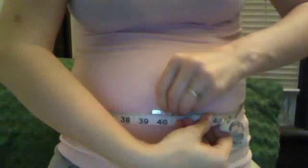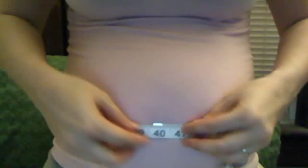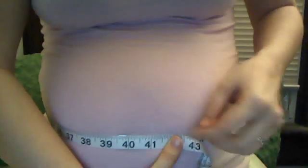On the front. And the other side. And he's getting big. Let me do a measurement really quick. Let's see. And it's 39.5, which I think is what it was in my last video. I think it was. It was close anyway.